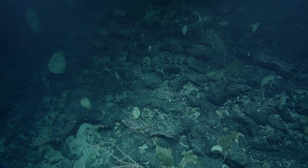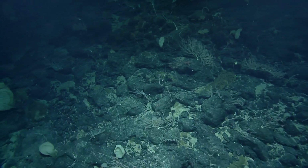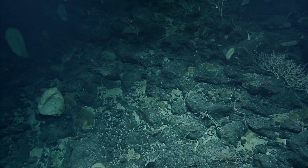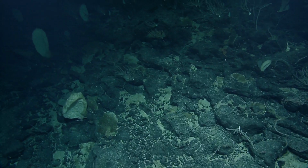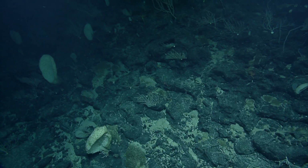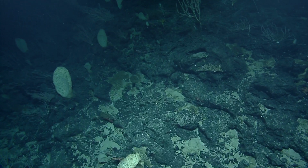Oh, Asako Matsumoto, sorry, I'm neglecting the chat. She says that you can actually find soft corals in Guam with zooxanthellae next to the beach. And those are octocorals that have the commensal algae in them. So that's very interesting. I didn't know that. Thank you, Asako.